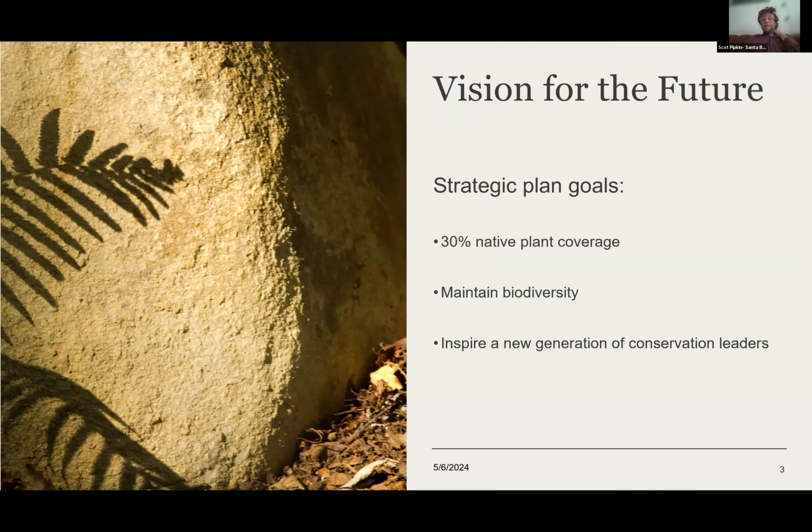We're a 99-year organization. We're working on our centennial celebrations right now. And as we enter our 100th year, we have some revised goals that we're really trying to achieve in this critical time. And one is we'd like to see 30% native plant coverage in the communities where we live, work, and play. And we'll talk about some of the reasons why we care so much about native plant habitat in a moment. We want to maintain that biodiversity.